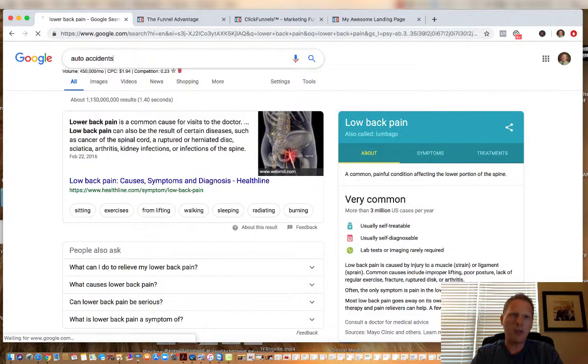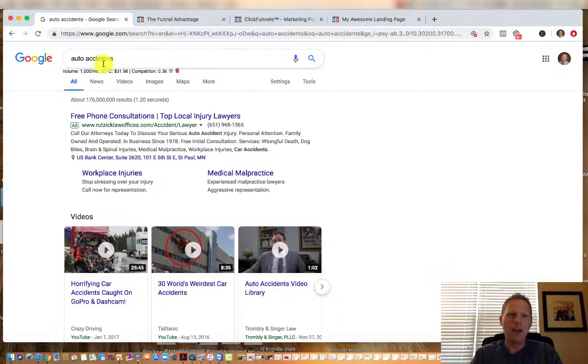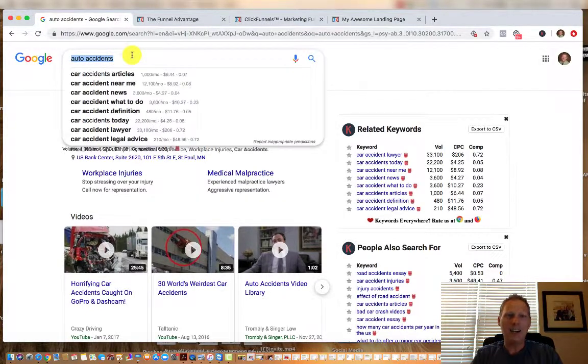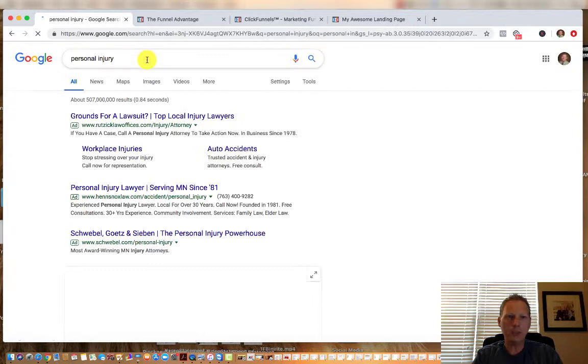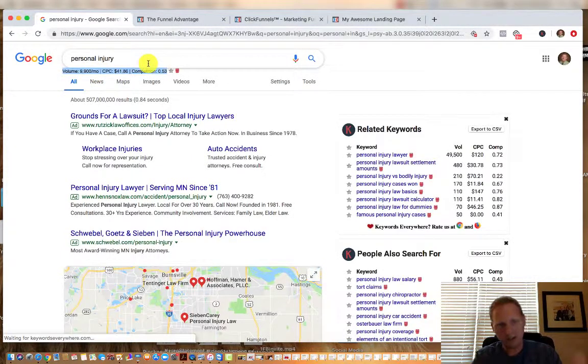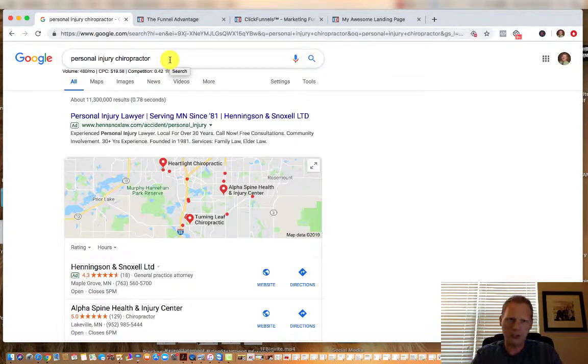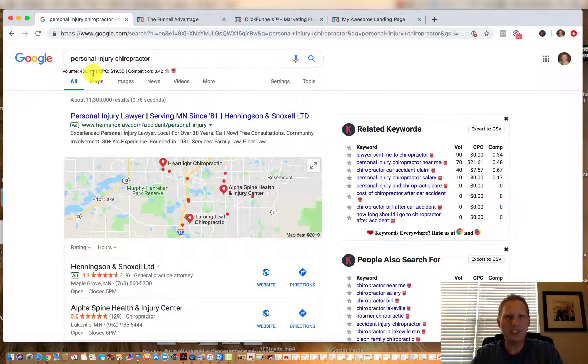Auto accidents. Okay, let's just talk about personal injury, which I haven't touched in a decade. Auto accidents, 1,000 searches. Now this is across the entire Google platform. 1,000 searches, and by the way, it's $31 per click. Let's do personal injury. Personal injury, we are at 10,000. Okay, a little bit better. 10,000 searches on personal injury. Personal injury chiropractor, how many searches on that? 480. So am I going to build a website that keywords out personal injury chiropractor? There's 480 searches. You'd be lucky if you get 1 search per year in your town if you keyworded a website that looks like that.